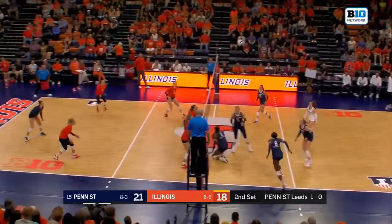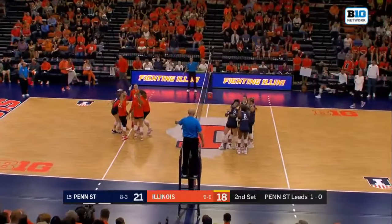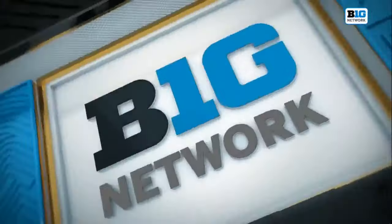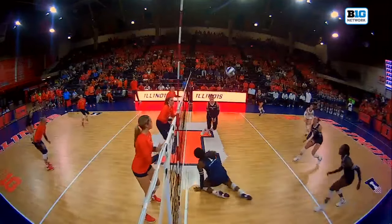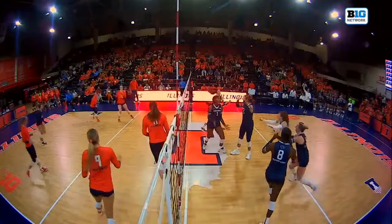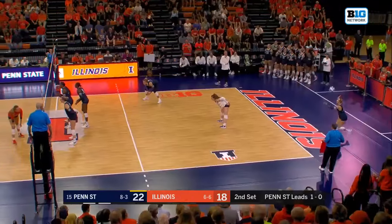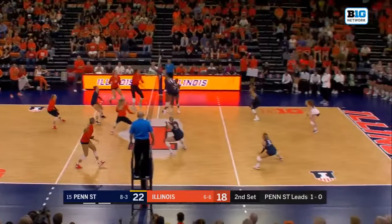That goes off the tape, and look at Trammell right there to read it, and then Hannah sends it to the floor. That's a great heads-up play by Penn State. You know, just being able to play and score on things that you don't practice. People don't practice this play here. High bump set, and then you just got to have confidence as an outside hitter. See ball, hit ball, score. And that's what Hannah has done all night long for the Nittany Lions.